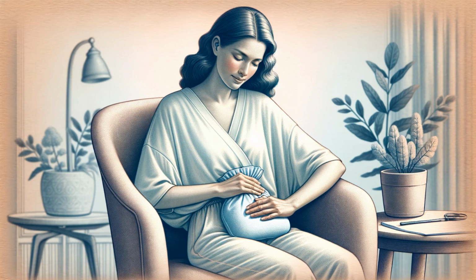Cotton comfort. Opt for loose-fitting, breathable cotton underwear and avoid wearing tight pants or leggings. Stay hydrated. Drinking plenty of water helps flush out your system and promotes overall health. Hygiene helpers. Wash your intimate area gently with mild soap and water. Pat dry thoroughly, and avoid douches or harsh feminine hygiene products that can upset your natural balance further.